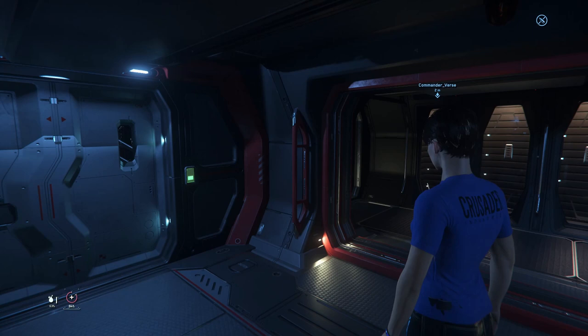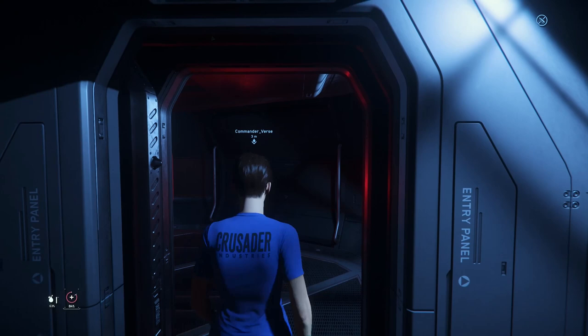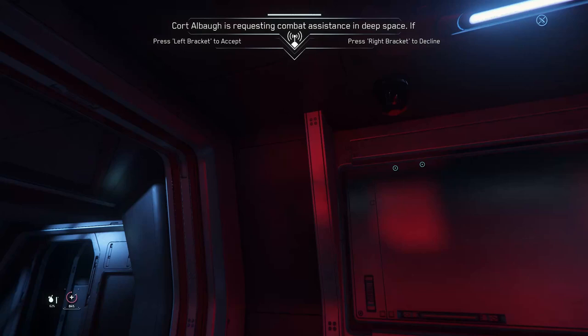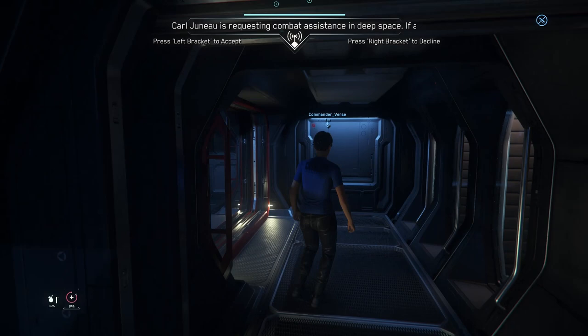You've got your aft turret as well, right here. I think they could have used this space a little bit better. It's a big area for... Yeah, I know what you mean. Such an annoying little turret. And then you're back to the main elevator. So yeah, that's the tour. That's it.